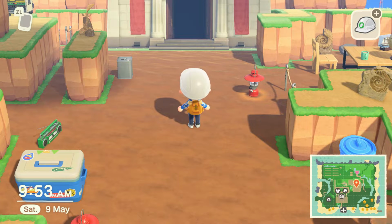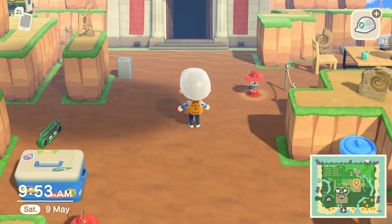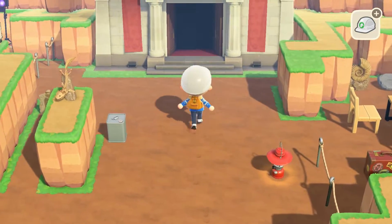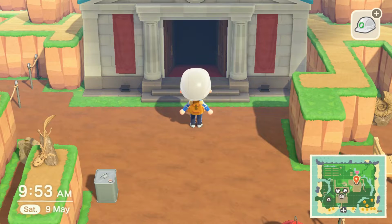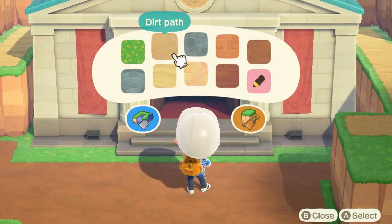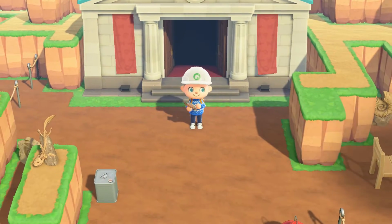I was also thinking, by the way, we're going to have to move the museum. If we cover that floor in dirt and then put the museum on there. Right now, I can't put dirt underneath the museum. It doesn't work.